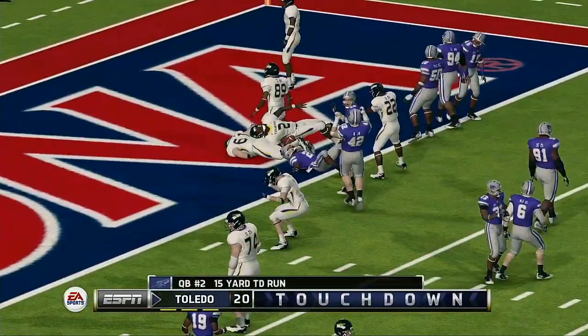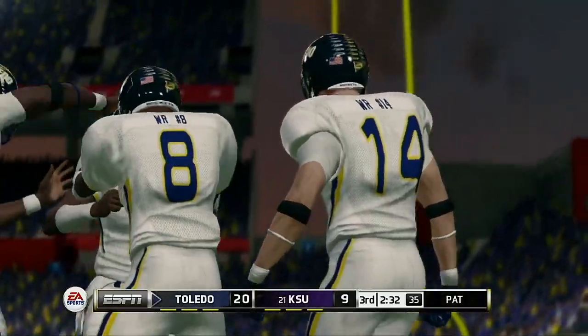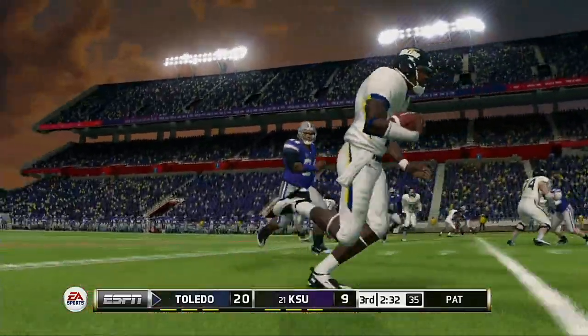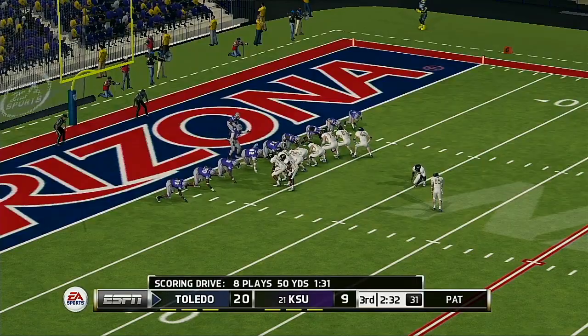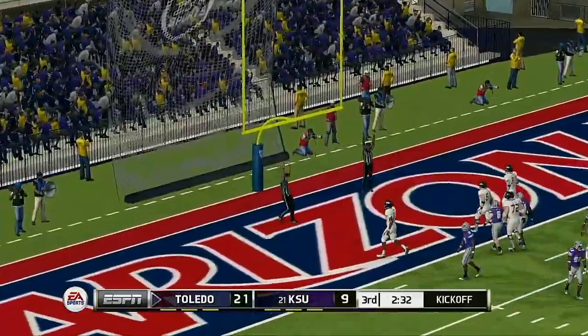Touchdown, Toledo. Great call by the offensive coordinator. Big time play, taking that ball all the way in. Maybe the defense wasn't expecting a run. And he adds the extra point.